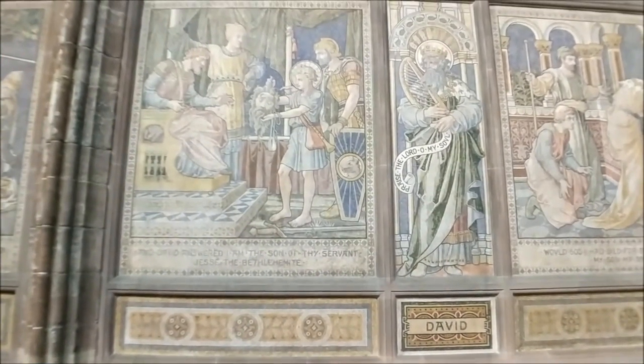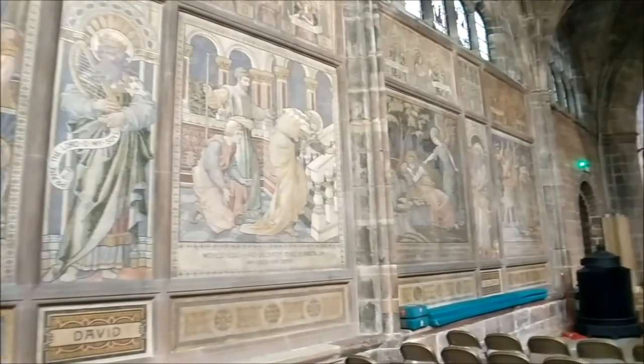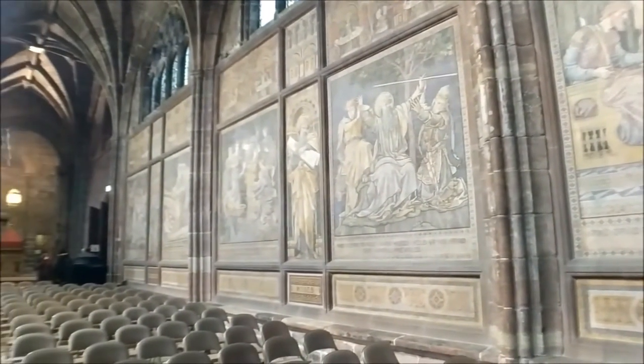This is a mosaic. It goes the full length. Elijah, David, Moses. This one. It must have took an age to do.